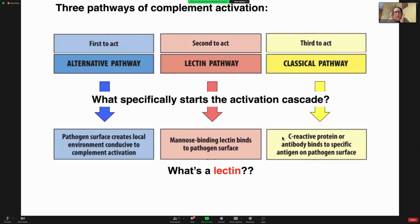Okay, now you're probably like, oh my gosh. Yeah, okay, so I apologize, because it's not going to get easier before it gets easier. That was the alternative complement pathway. That was the first pathway. Again, the really important thing to realize with this pathway is that it's non-specific. What specifically starts the activation process? That initial C3 floating around has a slight conformational change in that molecule that moves that hidden thioester bond to become exposed. That gets the ball rolling. So totally non-specific. Now, the next pathway, the second one to act, is called the lectin pathway.